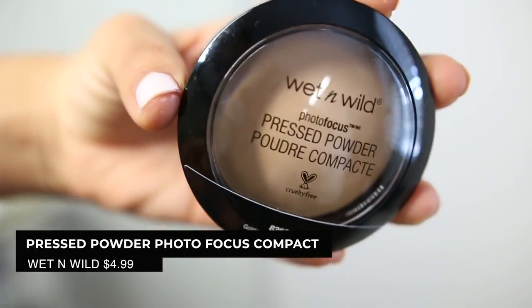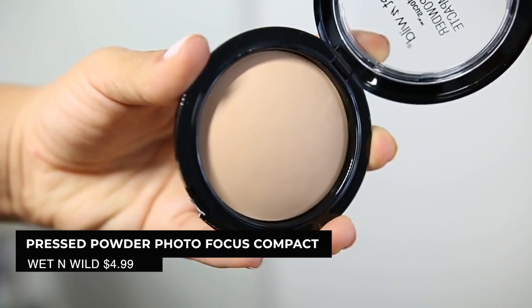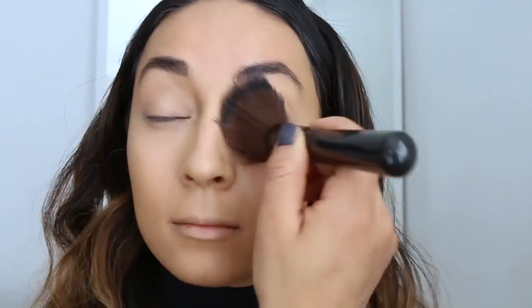Now time to set the foundation and concealer. So I went in with this Wet n Wild Pressed Powder Photo Focus Compact. I actually really liked it, you guys. It really gave me a flawless finish. It really set in my makeup. So I definitely recommend this affordable powder.